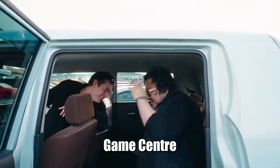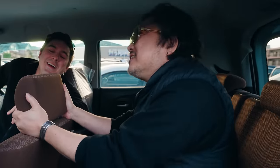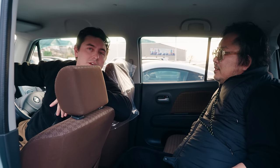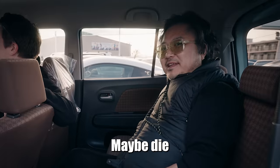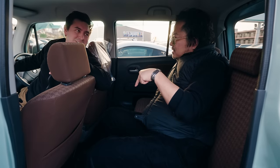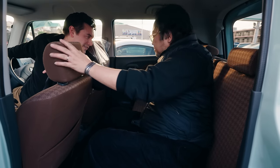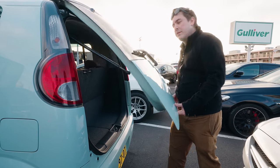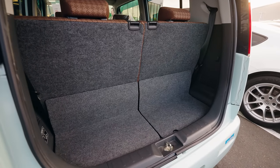Oh, game center. Game center. Don't trash it. If this is the real price, I think this is the car. Oh. But reason, maybe die. If they crash, the car looks impeccable, so I don't know how. All right, let's see how many bags we can fit in this bad boy. Oh, maybe like one, if that.